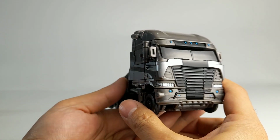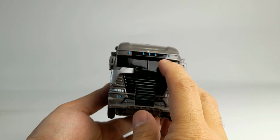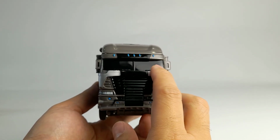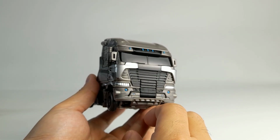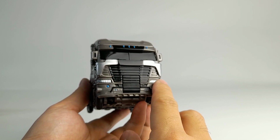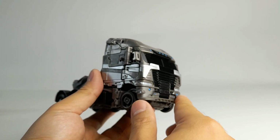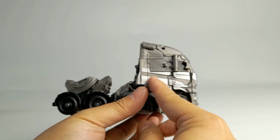This is an official license from Freightliner Trucks, so the design is pretty accurate. The marker slide is painted in nice metallic blue. The windshield is molded in black plastic. The radiator grille is nicely sculpted out. Front light is painted in this nice silver. The details on the bumper are nicely sculpted out. All the details on the side of the truck are nicely sculpted out here.